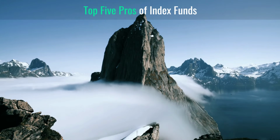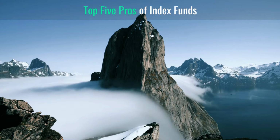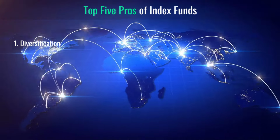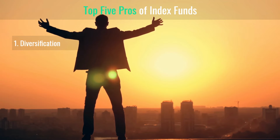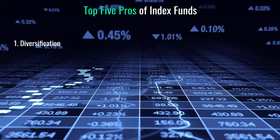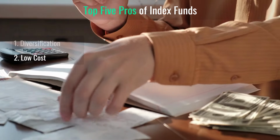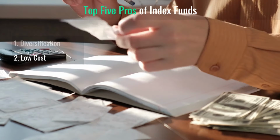Okay, so on to the top 5 pros for index funds in comparison to active funds and stock picking. In contrast to stock picking, index funds provide exposure to a broad range of companies, sectors, and regions, automatically ensuring that you own a piece of the winners in their respective categories. Through diversification across a broad range of assets, index funds mitigate the impact of any individual company's poor performance on your overall portfolio. They also typically have lower expense ratios compared to actively managed funds, leading to lower overall costs for investors.